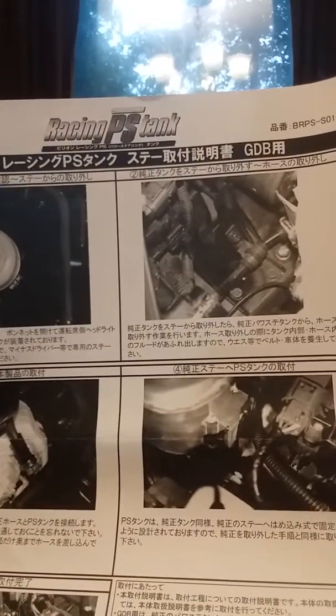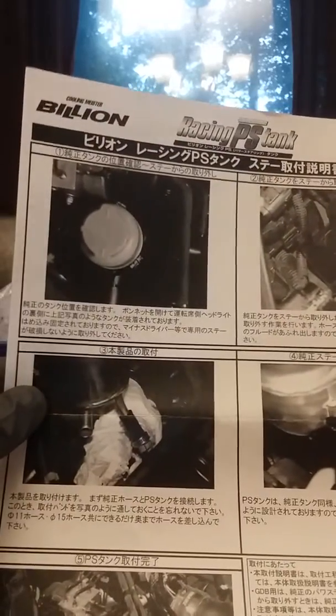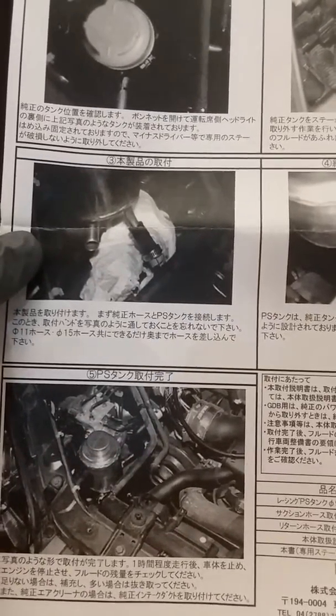Oh, where'd it go? Well, not to fret. That's how it plugs in, right in the OEM spot. There it is. I don't think these pictures can be any better. The only way they can get better is if they were in color, right?